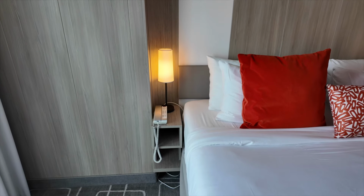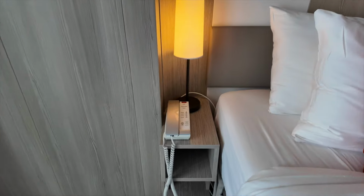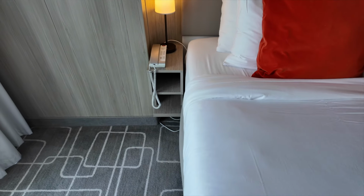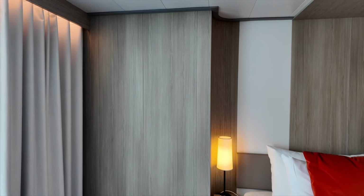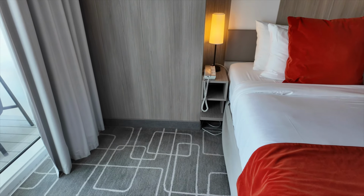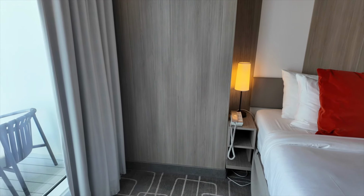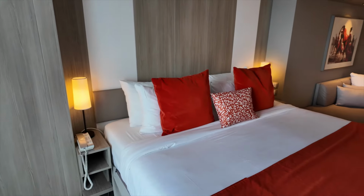Now on this side we have a nightstand, as you can see, with 2 shelves. This one is attached to the wall, so it cannot be moved, and that's the reason I'm saying that this portion will remain as it is. Because of the location of this room and this unique balcony, which I will show you in a second, there's quite a bit of space here between the balcony area and your bed. It's very wide here. I would say that they could easily even add maybe a small armchair here. That would be very, very nice.